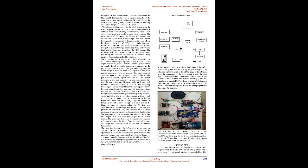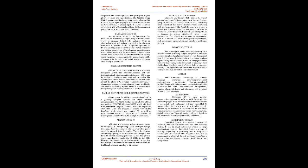Computer vision is one of the emerging technologies that can be used to aid visually impaired people for navigation, both indoor and outdoor, accessing printed material, etc. 6 describes an approach to extract and recognize text from scene images effectively using computer vision technology and to convert recognized text into speech so that it can be incorporated with hardware to develop an electronic travel aid for visually impaired people in future. 7 presents a new concept for a travel aid for the blind.